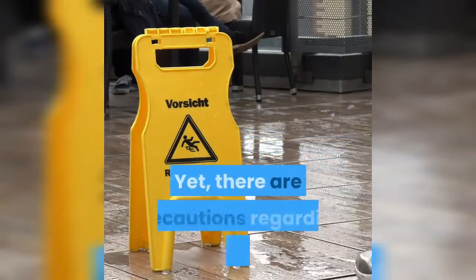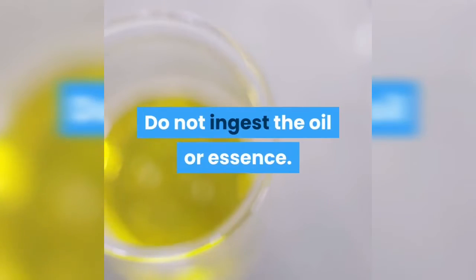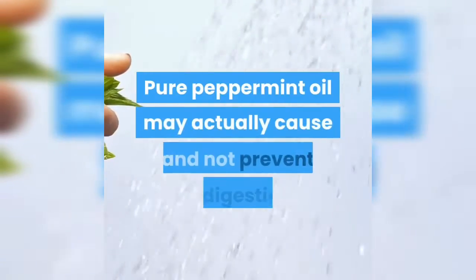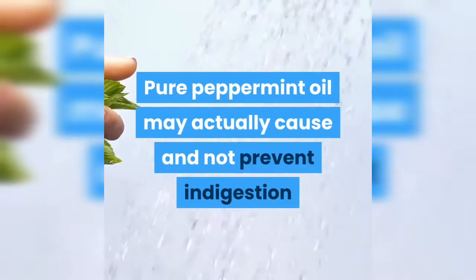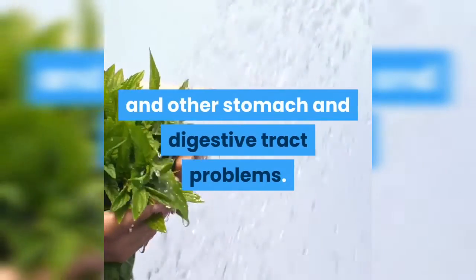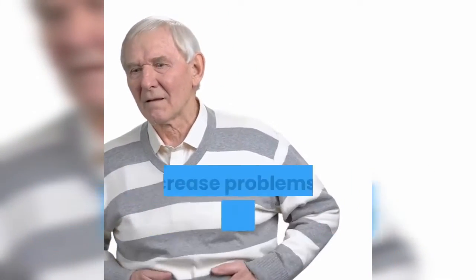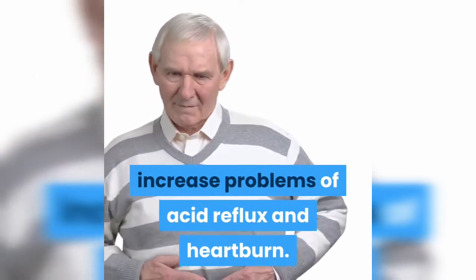Yet, there are precautions regarding its usage. Do not ingest the oil or essence. Pure peppermint oil may actually cause and not prevent indigestion and other stomach and digestive tract problems. In some instances, its relaxation of the sphincter muscle may increase problems of acid reflux and heartburn.